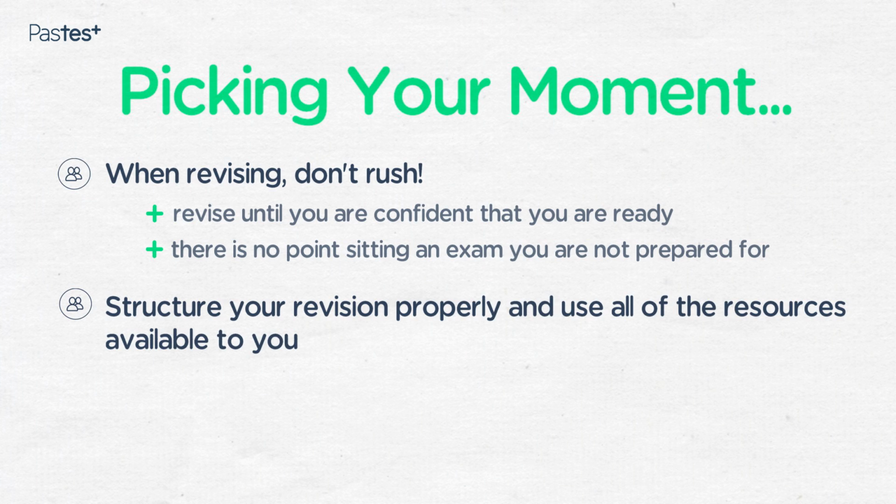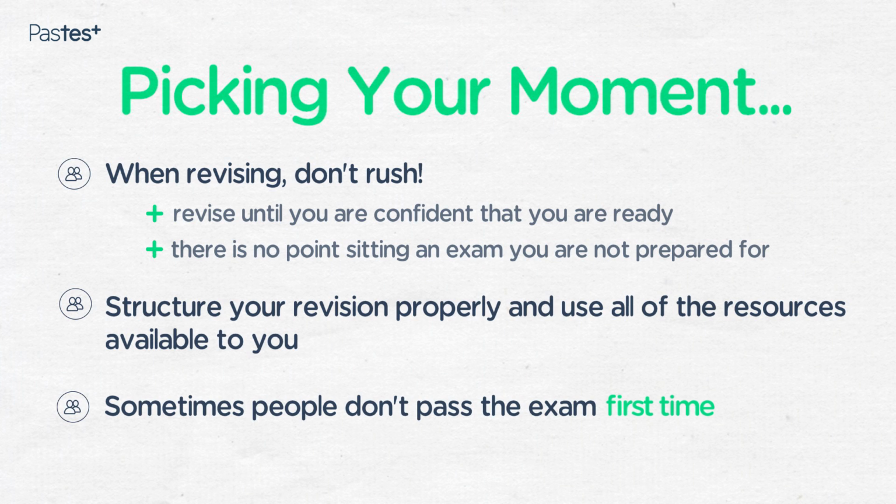I know it's difficult to think about, but people don't always pass the MRCS first time. Therefore, begin your revision early and allow for the possibility that if you do not pass, you may need a resit. Don't leave everything to the last moment.